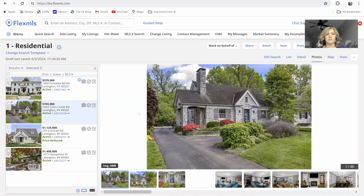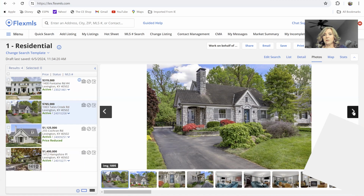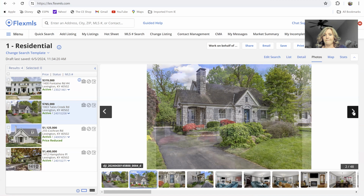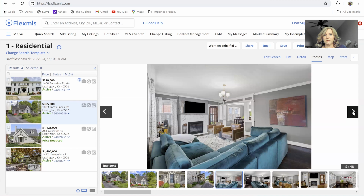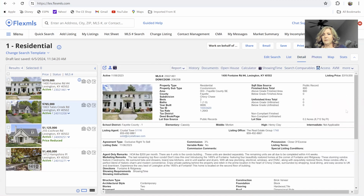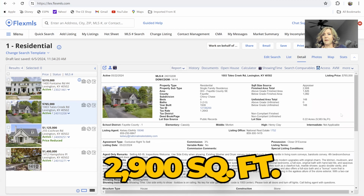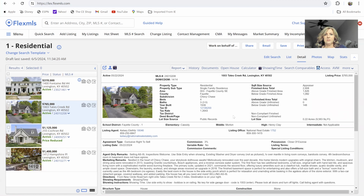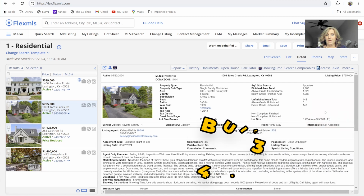Now this is the second one. It's out on Tate's Creek Road. So it's out to the perimeter of the Chevy Chase area. And look at this, how beautiful. It looks like a limestone exterior, neutral paint. Let me give you some details about this house. Now this one is a total of 2,900 square feet, but 1,000 of that is in the basement. So this is a 4-bedroom, 3-bath. This house was built in 1939. So it does have some of those older qualities that you might be looking for. Now this property's only been on the market for a couple weeks.